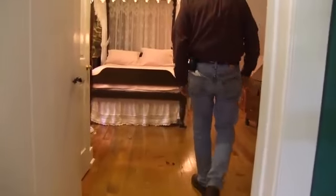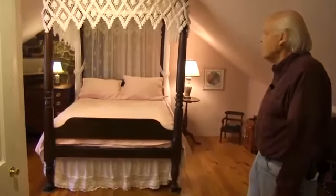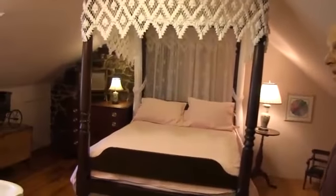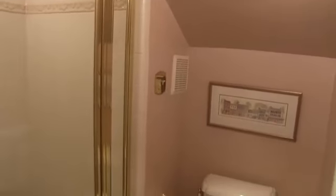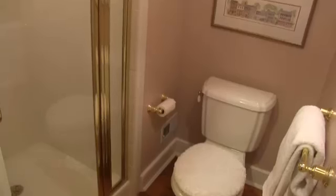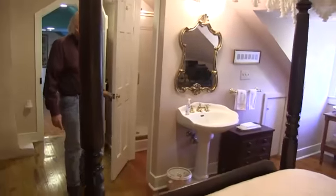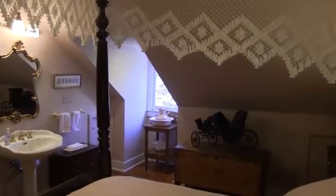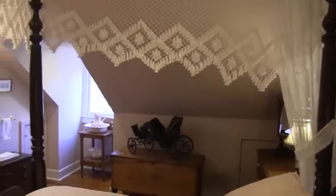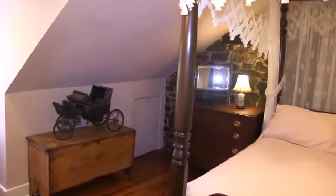We have a princess bed, about an 1840s Empire bed, that we put up here. And we also added a bath up here for our guests. One of the nice features of this particular room is the wonderful view out the backside toward the backyard. So it's a very quiet, very peaceful, very nice guest room.